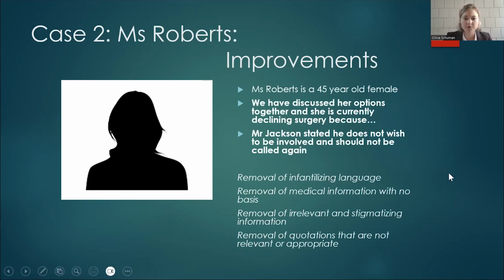So what we've done also is we've removed some of the infantilizing language. Calling someone delightful, unless they're like a toddler, is somewhat disparaging language. And we've also removed information that has no basis around schizophrenia and bipolar disorder, that is not a diagnosis that a physician has given. And we've also removed irrelevant and stigmatizing information where it doesn't relate. And also removed quotations that are not relevant.